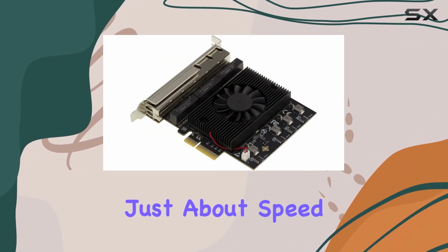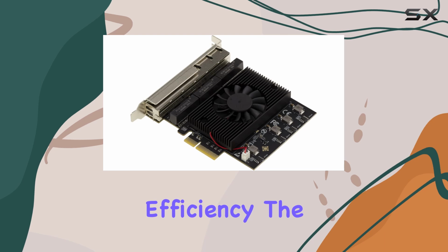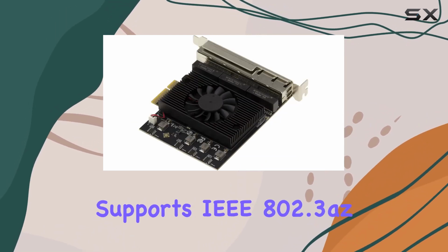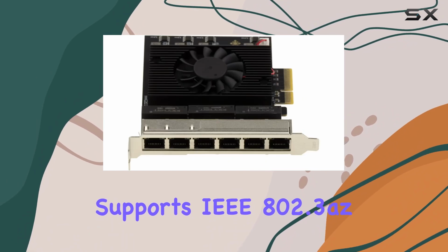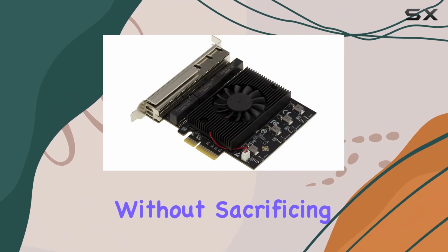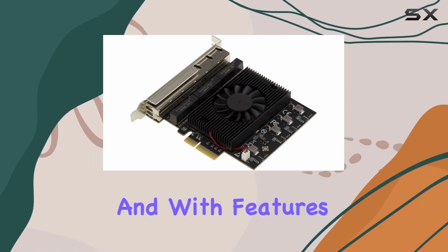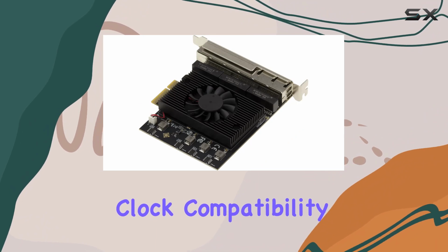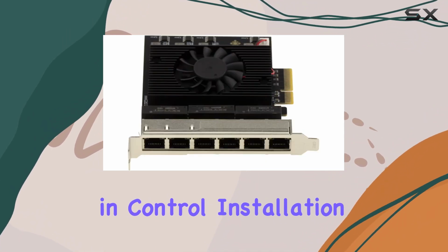But it's not just about speed, it's also about efficiency. The KALEA-INFORMATIQUE PCIe network controller card supports IEEE 802.3az energy efficient Ethernet standard, ensuring optimal power management without sacrificing performance. And with features like Wake on LAN and remote alarm clock compatibility, you're always connected and in control.